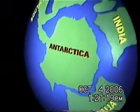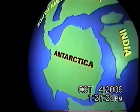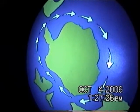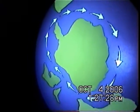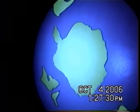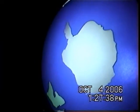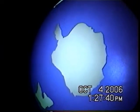In between these new lands, huge oceans opened up, and like 80 million years ago, Antarctica was completely surrounded by water. Then it became colder, so cold that almost all life disappeared from the land. And by 15 to 30 million years ago, ice covered everything.